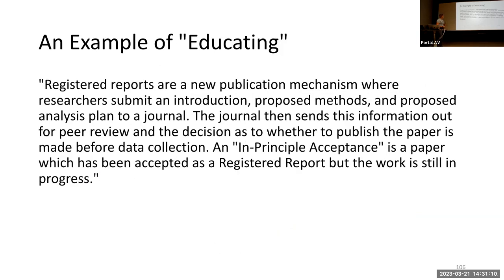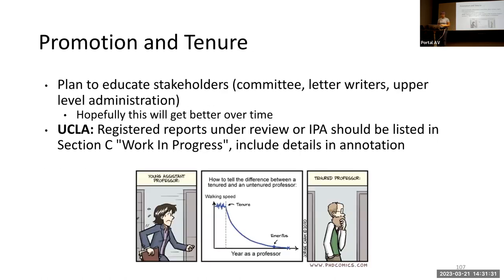This is a footnote that I put in my job materials because I refer to registered reports a lot. And so this is just text that you are welcome to take and put into your stuff to explain what a registered report is. And especially if you mention a project in your materials that is an in-principle acceptance, you want to explain what that is. Most people don't know.